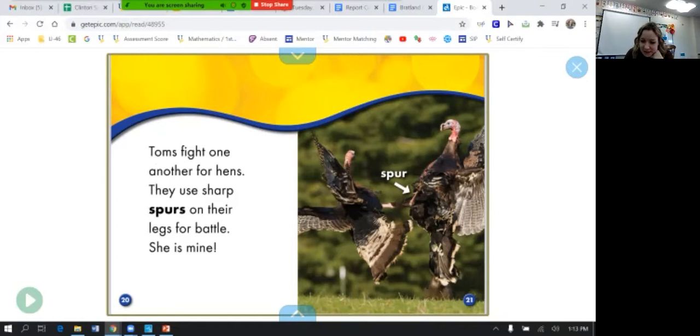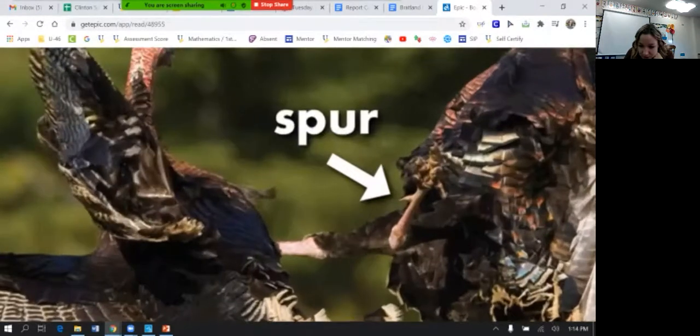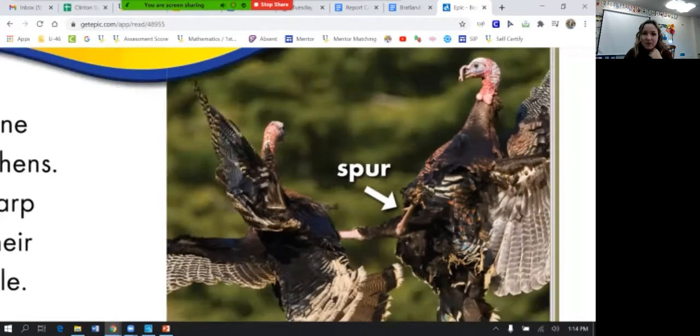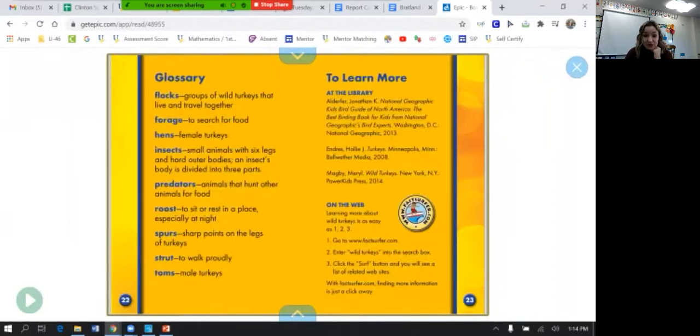It has a label right here. Do you see that? Let me zoom in. Look at that, that's the spur. Wow, see that sharp point on the leg? I did not know that. So maybe on your paper you want to write turkeys or male turkeys have a spur on their leg. The end. But this page is super helpful.